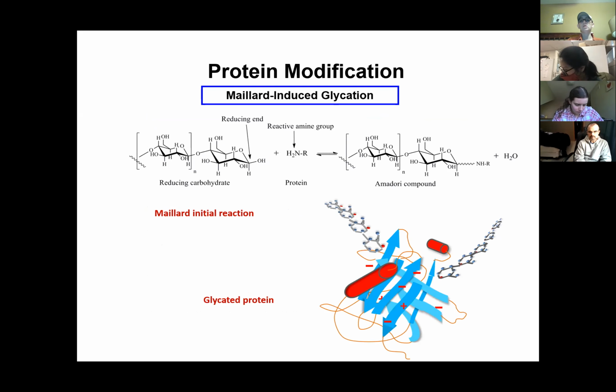Basically, you initiate the Maillard reaction, which is the reaction between a reactive amine group and the carbonyl end, which is the reducing end, of a reducing carbohydrate. Then it's a condensation reaction. You get your Schiff base and then the Amadori compound, which is the first stable compound in the Maillard reaction. If you have a protein and a reducing carbohydrate, the Amadori compound is your glycated protein. And you want to stop the reaction after the production of the Amadori compound.